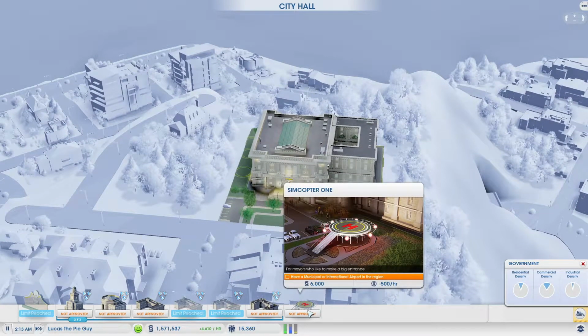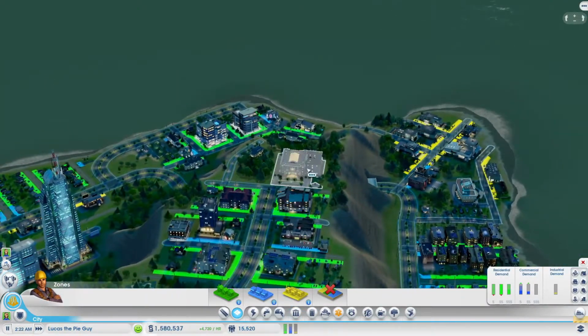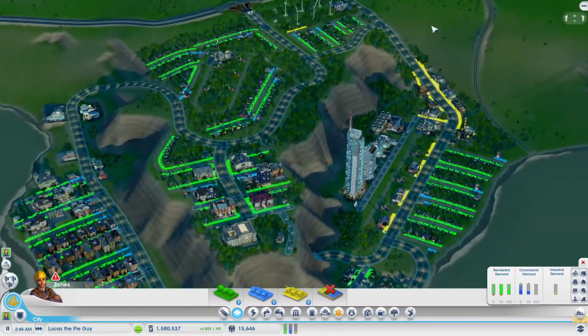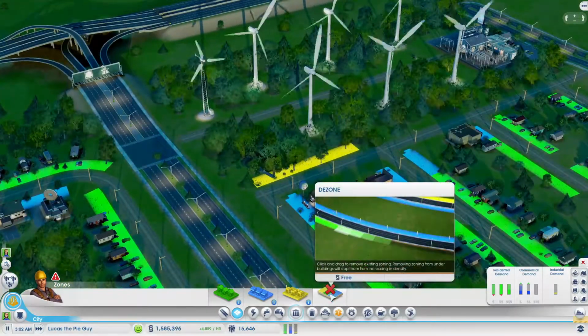How do you get this? Having municipal or international airport in the region. So now we have all the modules for city halls in the region in just our first two cities, because we stuck 4 on City 1, do so confidently. And this is never going to become a factory.